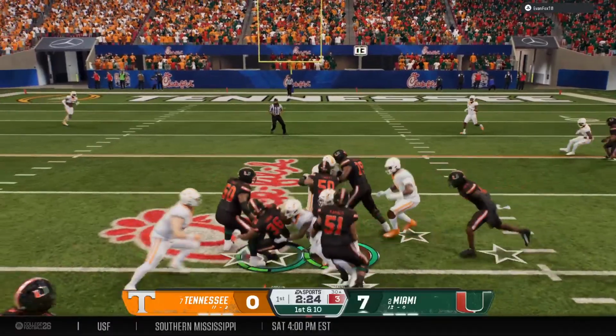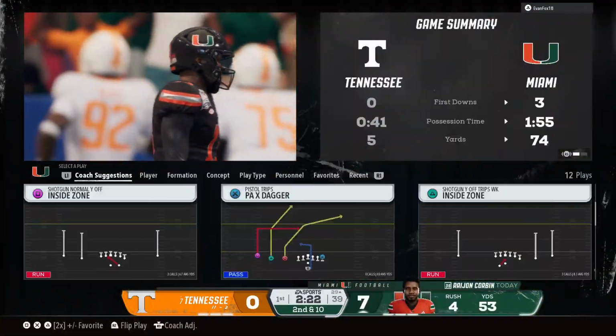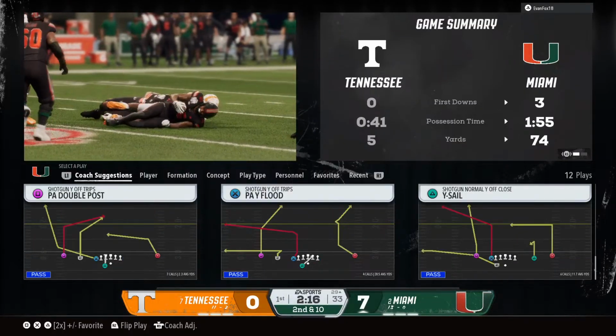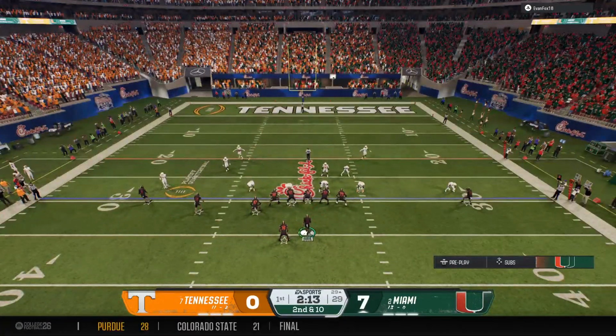Shotgun formation. Here's an inside give. Nowhere to run. No corralling for no gain. Chris, textbook job by the defense surrounding the runner and preventing that play from being bounced to the outside. Now it's 2nd down here.